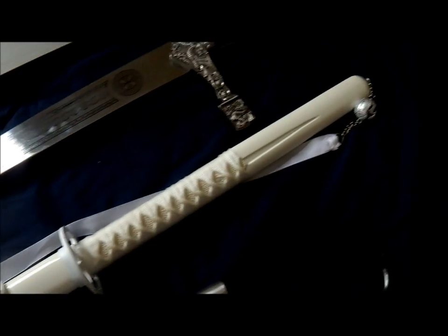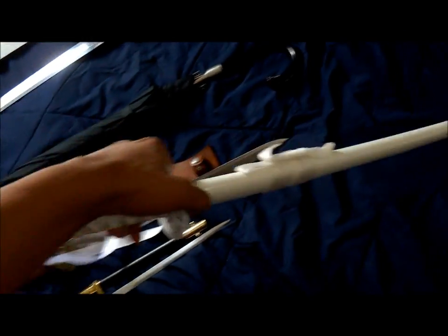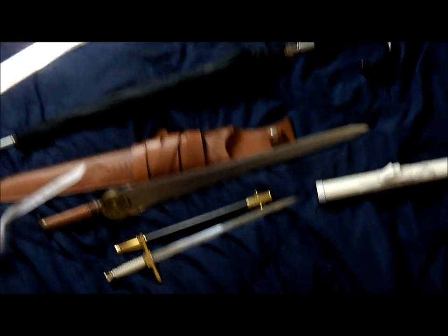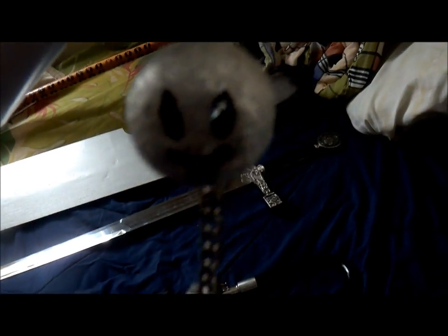This white sword is from Bleach, if I'm not mistaken, and it was from this ice lady. I can get this off. And yeah, I like it. His little bell thing with what I'm guessing is a rabbit or a smiley face, but I think it looks more like a rabbit.